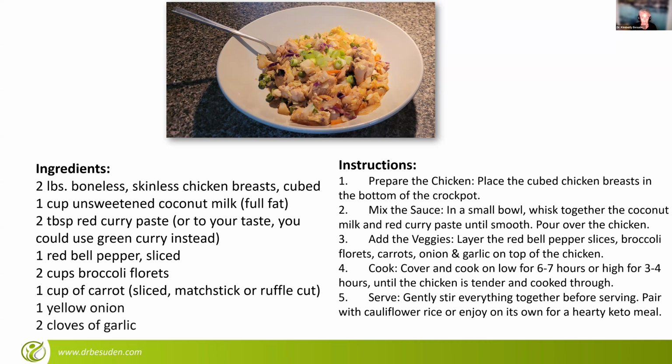And you just cubed the chicken, put it in the bottom of the crock pot, mixed up the full fat coconut milk, added in the red curry paste, and poured that over top. Then I just layered the veggies, put the lid on it, and put it on high. In about 3 hours, I started to stir it because then I could see that the chicken was done. Super delicious. I served it at the office with just that.